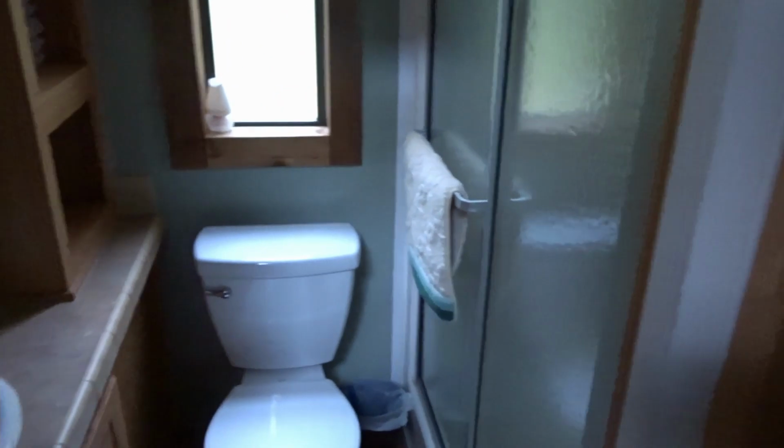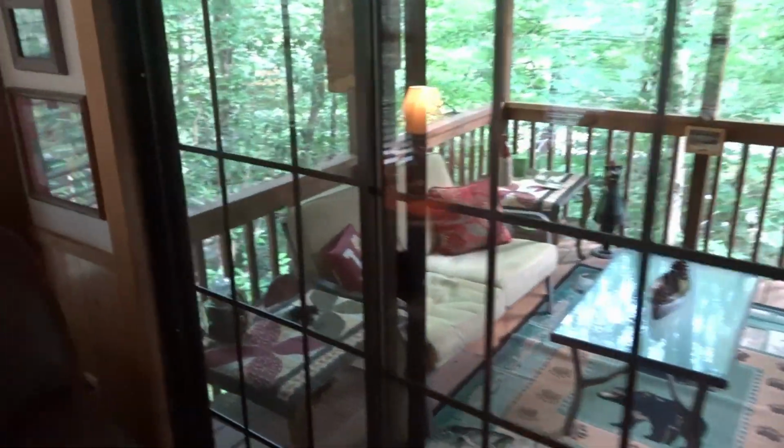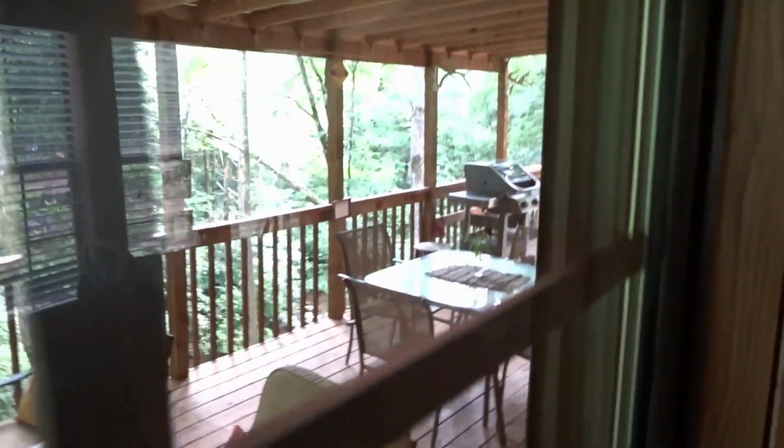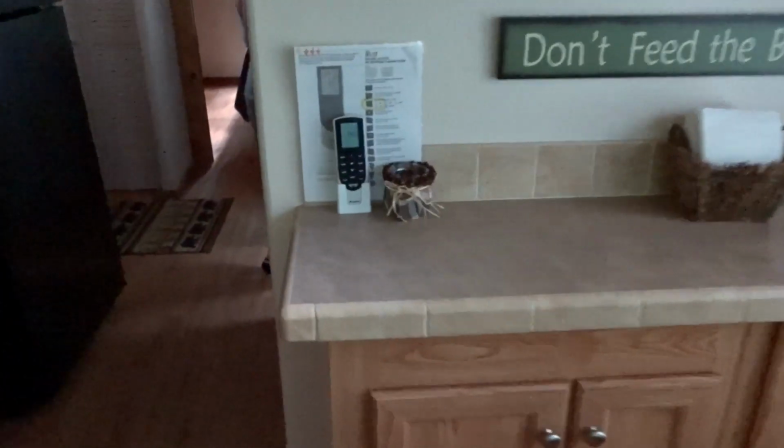Then you got a full kitchen, a full bathroom, dining room, a whole living room, and a TV. Oh, they do got it. Oh, they got movies too. Cool. And then you also have a humongous back porch with a grill. We're definitely going to be grilling later. Oh, and you have a remote control for your AC. Wow.